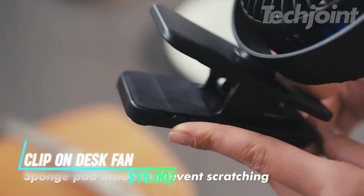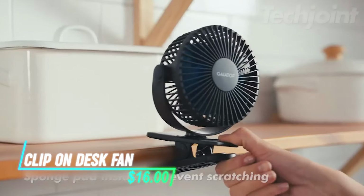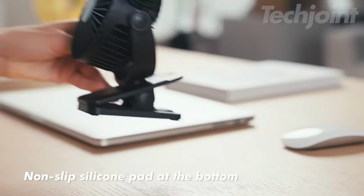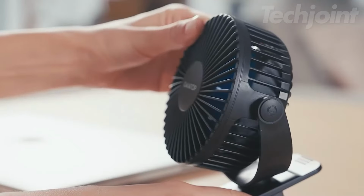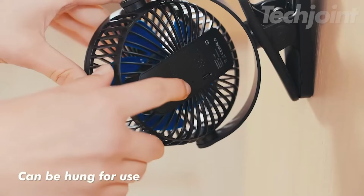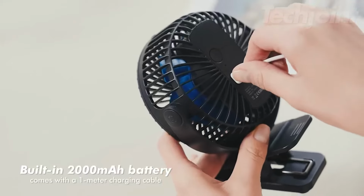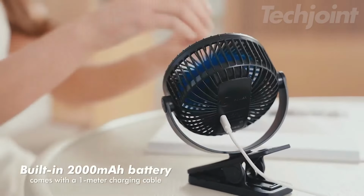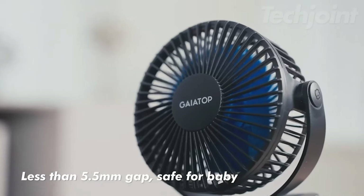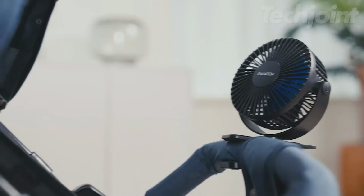Stay cool wherever you go with this powerful clip-on fan. With 3 adjustable speeds and a whisper-quiet operation, it's perfect for your desk, stroller, or camping trips. The 360 degrees rotation ensures optimal airflow, while the rechargeable battery offers hours of use. Lightweight and portable, this mini fan is an essential companion for hot days or travel adventures.